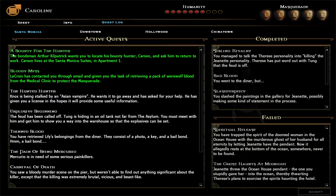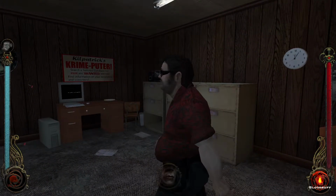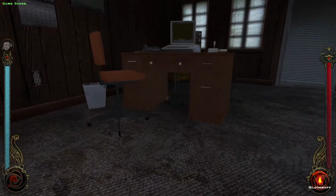And then I have another new quest, a bounty for the hunter. The bondsman Arthur Kilpatrick wants you to locate his bounty hunter Carson and ask him to return to work. Carson lives at the Santa Monica Suites in apartment 1. It's an awful nice apartment for a bail bondsman. Okay, that's all done. Let's see.